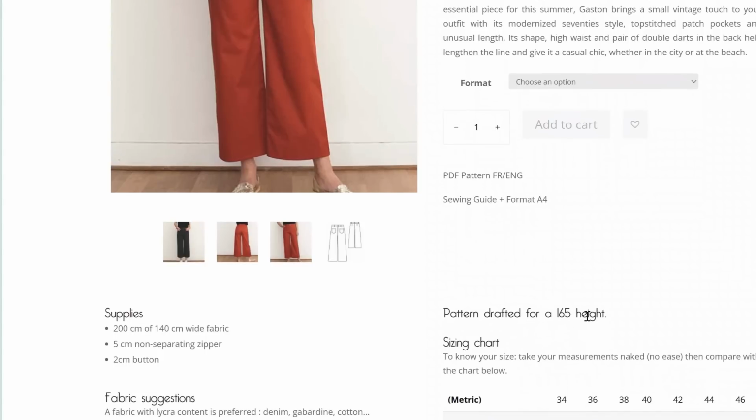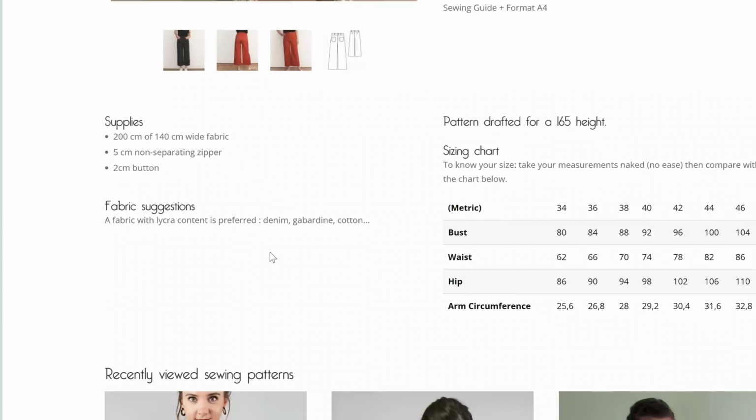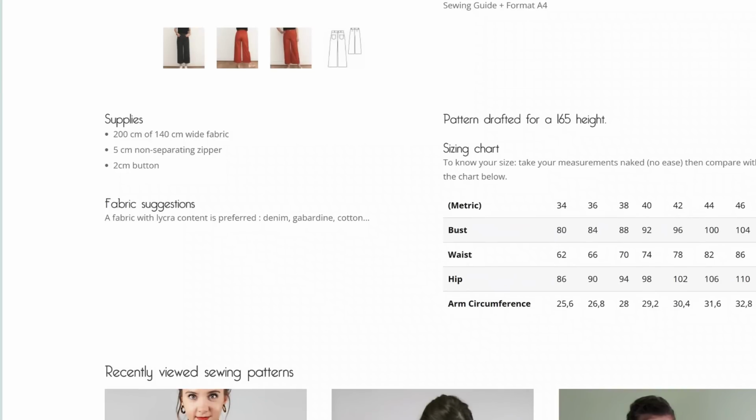So, interestingly, their patterns are drafted for 165 centimetres high. Not very good for shorties, but hey, I'm used to shortening patterns. You'll need 2 metres of fabric, it says, for these. And they recommend fabric with lycra content is preferred, denim, gabardine, and cotton. So when it says lycra content, it means with a bit of stretch to it. So stretch denim, stretch cotton, anything like that will work.